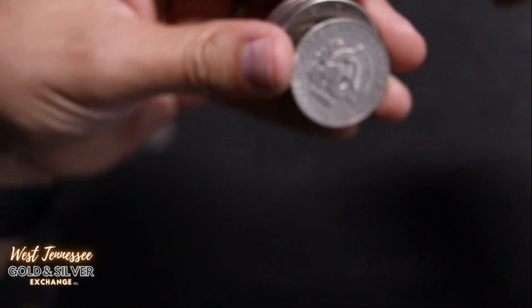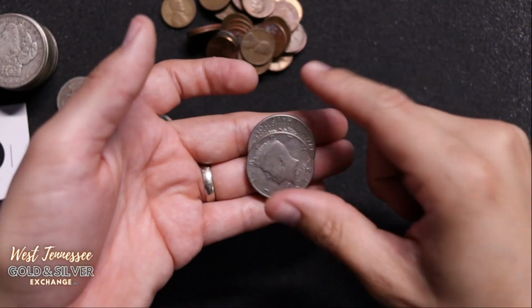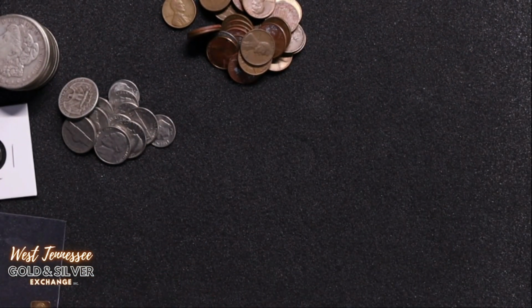So these are just regular face value 50-cent pieces. All of them are Kennedys, no silver. More face value stuff right over there.